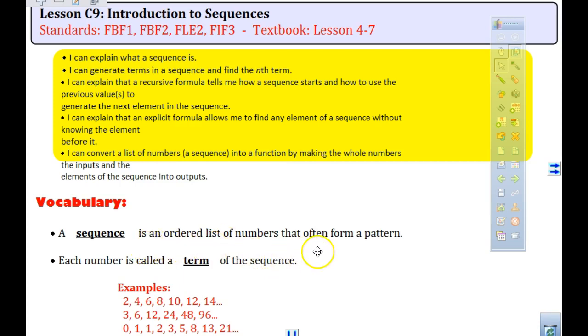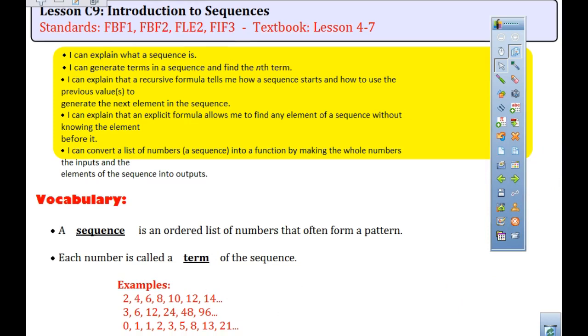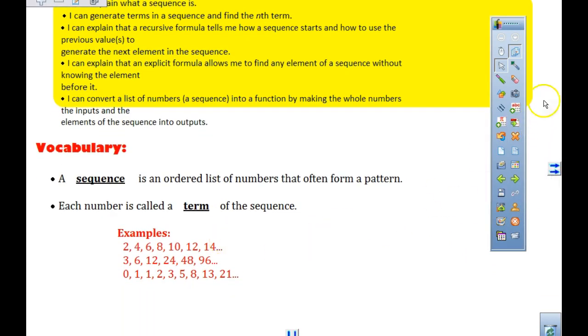So, an ordered list of numbers, often in a pattern. Each number is called a term, and we're going to have a special notation that we use for that, okay? When you look at these, could you tell me your first term in this one? Term 1 is 2. If I asked you for the second term, term 2 is 4.